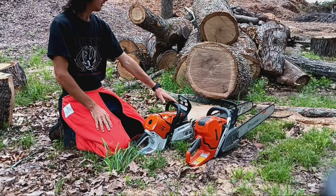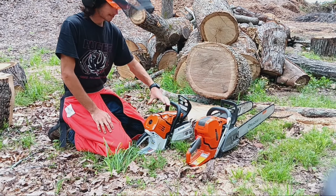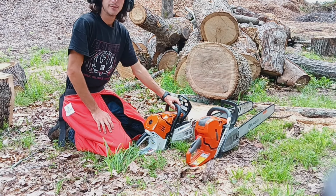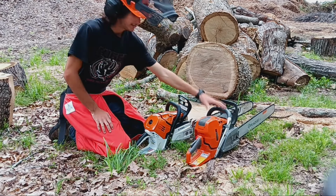So, right here is the STIHL MS500i. It's got more power, more CCs, more cool, and more money. It's about $400 more expensive than the Husqvarna.